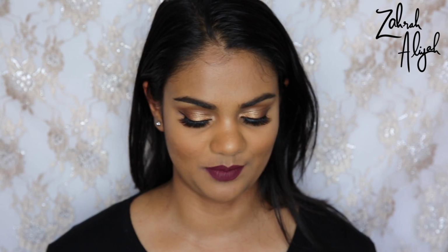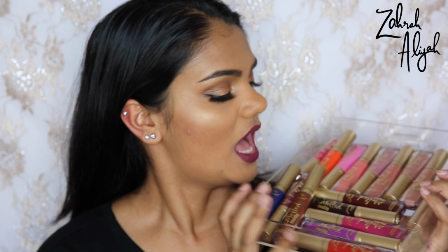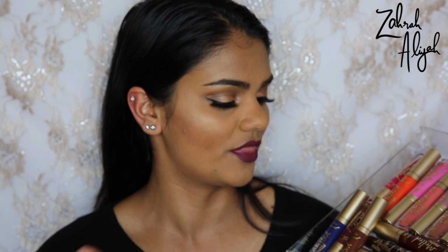Last favourite has to be the Too Faced Melted Matte Liquid Lipsticks. I got sent the whole range. I'm wearing On Point at the moment. I'll link my swatch video down below for you guys, but I love these liquid lipsticks. They're pretty much my go-to at the moment. I used to always reach for my Anastasia ones. Recently I've started to dabble in the Kat Von D ones, but these have been my go-to thus far for the last, I don't know, few months, pretty much ever since I got them.